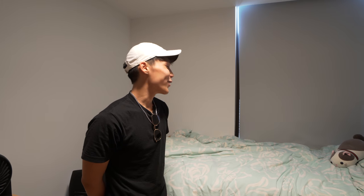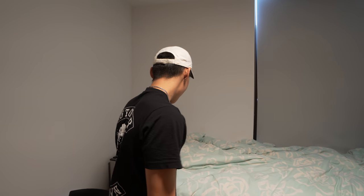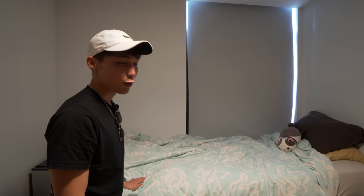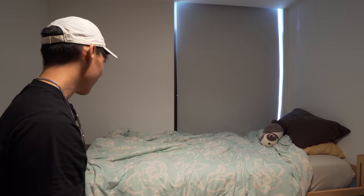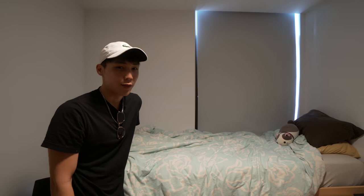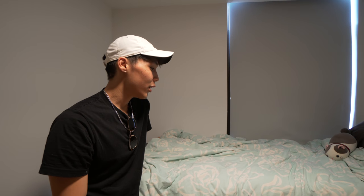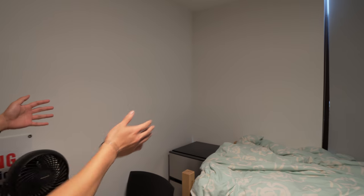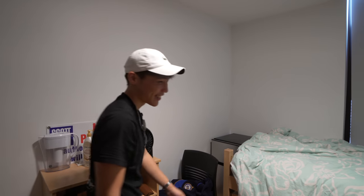So this is my room, and it's not much. It's kind of small, but I guess it gets the job done. The orientation of this room wasn't always like this. Everything in this room is movable, so it's different from the North Towers in that sense. The bed was originally over there, but I wanted it against the window, so I pushed it to the window so you can wake up next to the sun.